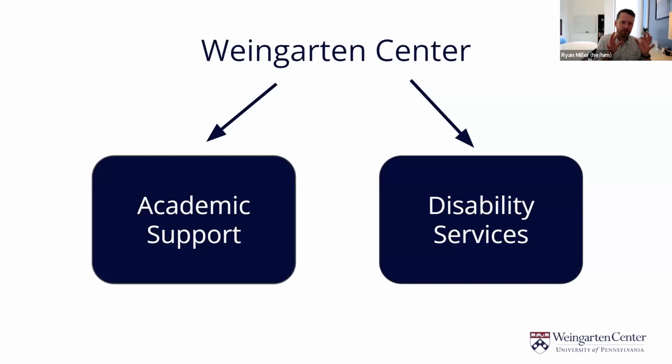I would really encourage you to think about, for the spring semester, setting a goal of accessing a resource that you haven't accessed before, because they're available to you. There's a wealth of resources at Penn, but it can be overwhelming to try to tackle all of them. We also hope that the Weingarten Center is one of those resources if you haven't accessed our services before. The Weingarten Center is Penn's home for academic support and disability services. I'm going to talk about what I mean by academic support, and then I'll go into a little bit of the processes around accessing disability services.